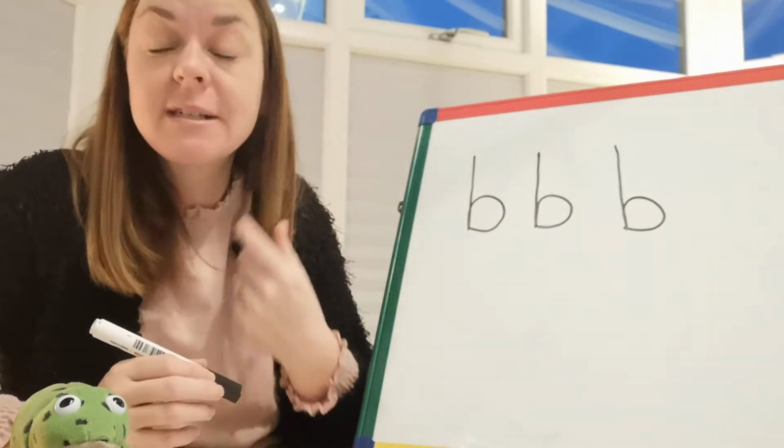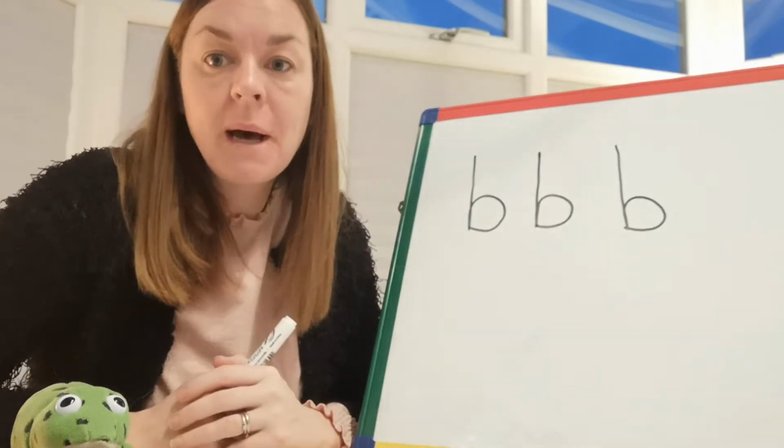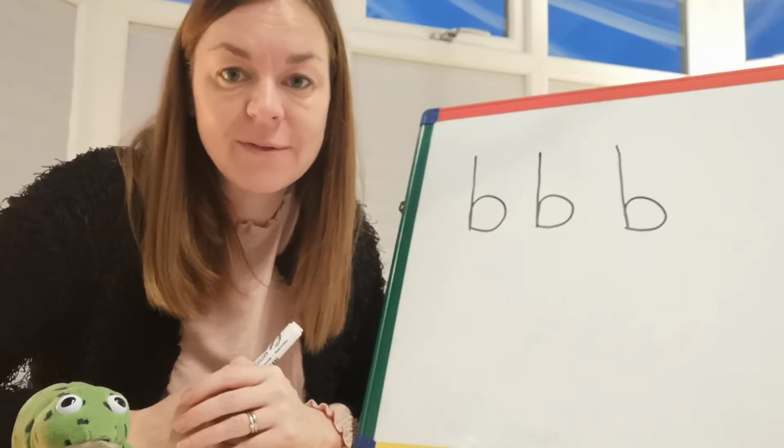Practice writing that. You might want to say the sound. B, b, b. B, b, b. Down the laces, to the heel, and round the toe.